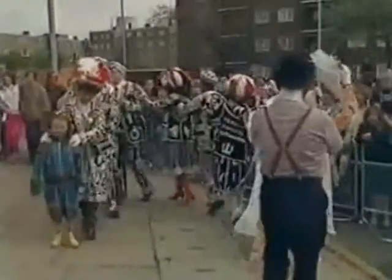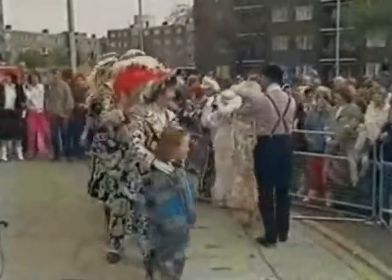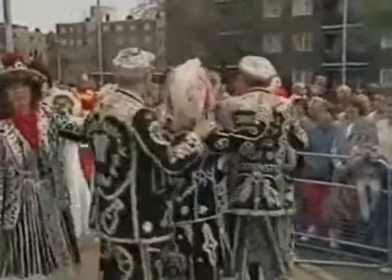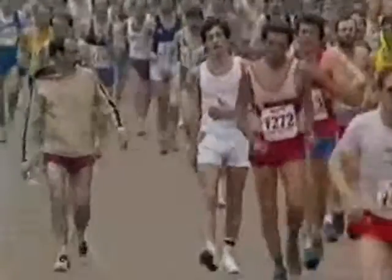Put your hand on the shoulder of the person in front of you and make a crocodile. That's it. Strolling. Just the parties continue alongside the route, as they will now throughout the day. And once again, the weather has been kind to the London Marathon.